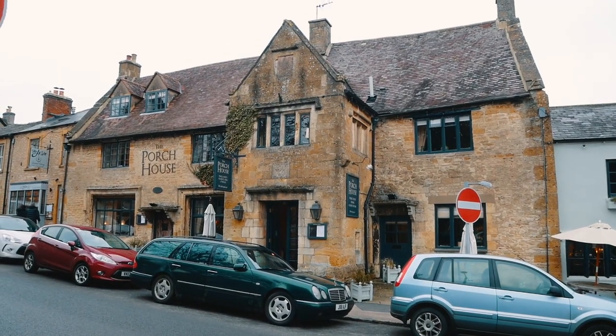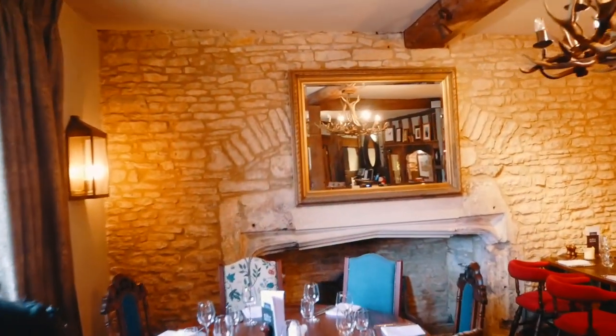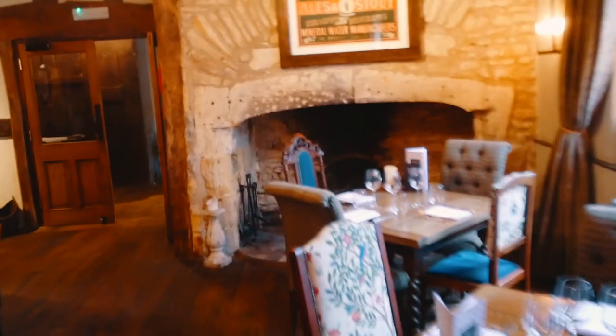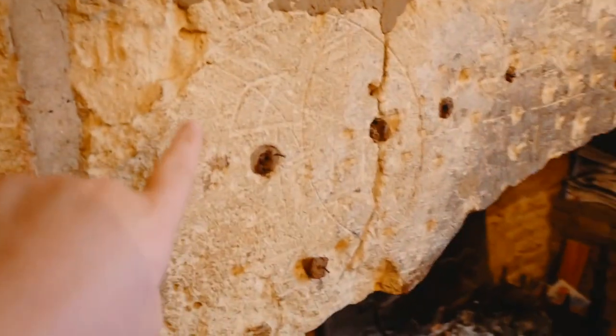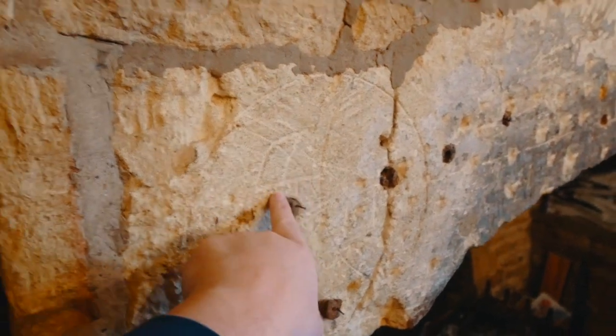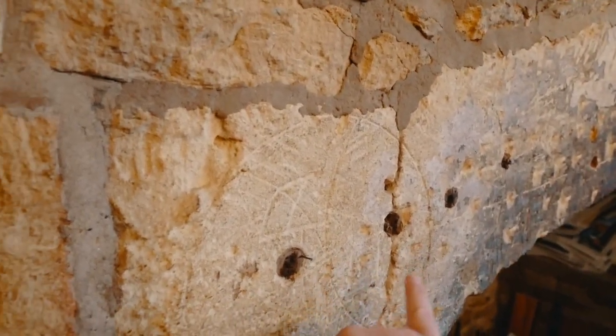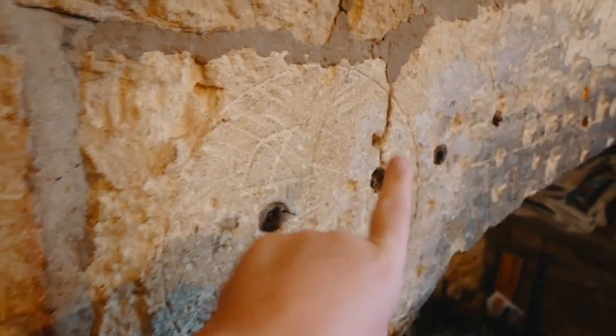There we go, the Porch House, the oldest inn in England. This is where we're going to be having lunch. All this wood that you can see here has been carbon dated back to 947 AD. So that's over 1,000 years old, which is crazy. So this fireplace here, just here, I don't know if you can see these carvings, but apparently they were done like 400 years ago. And this was apparently carved to protect against a coven of witches, or by a coven of witches. I can't remember which now, but one or the other, it was for witches. Crazy.